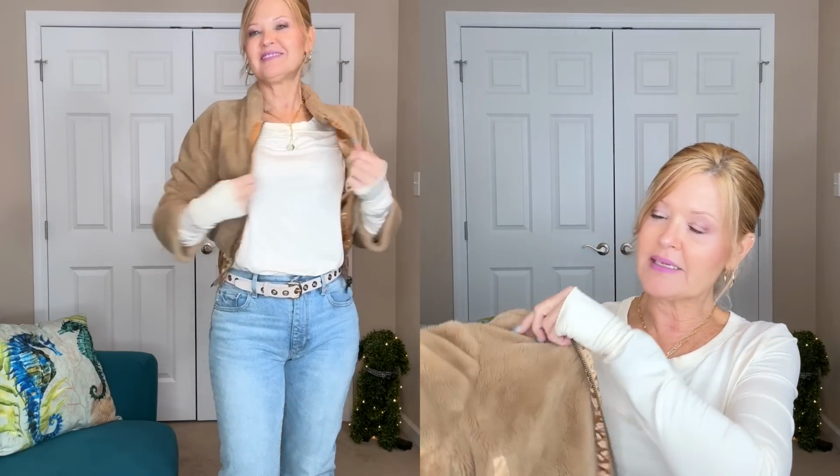This is the reversible jacket from Tart, and it does not fit me perfectly. So I'm not going to be able to keep this one. I wanted a small, but there is nothing available. This one's an extra small. So when I try to zip it around the waist, it's super tight. The rest of it fits really nice. So bummed.